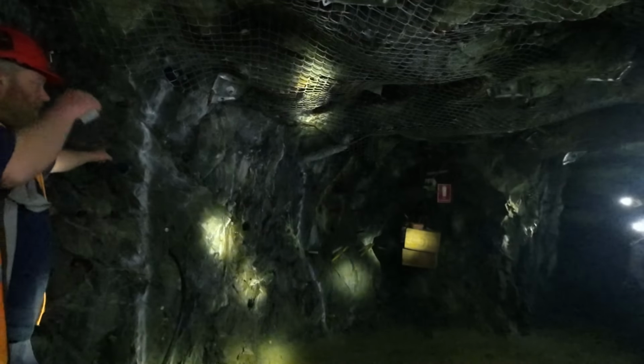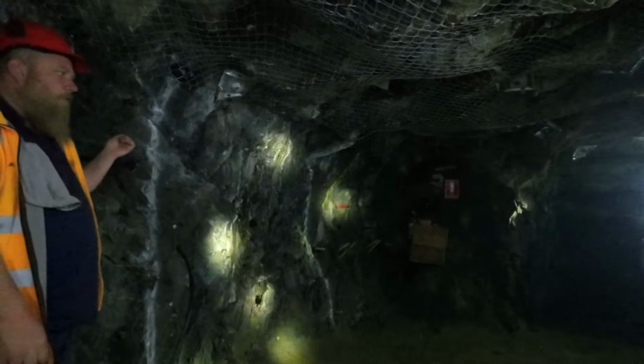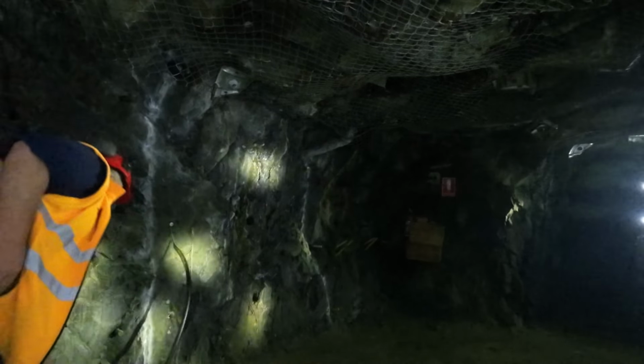So we're going to rig these holes up with jelly. Each hole, 1.5 metres deep, will take 4 sticks. The first 3 sticks we put into the hole by hand, one after the other. The last one to go in is called a primer.